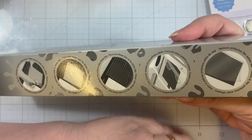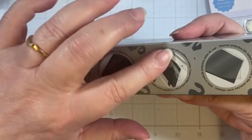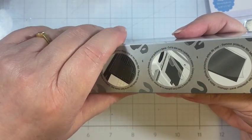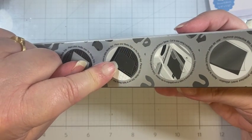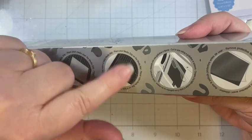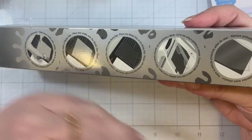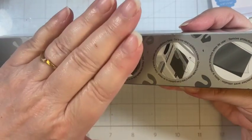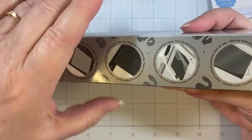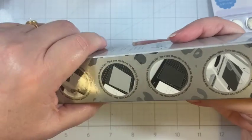You take that off, and then you can cut it to whatever size you want to use. So let's say you make a lot of cards and you want to cut it down to the size of the cards that you make. You can cut this down, and then you put it on a glass mat, or your Tim Holtz mat, and it sticks down to the glass surface, and then it will hold your paper in place. So if you're doing ink blending or so forth, your card stock won't move around on you. Or if you're doing a stencil, it won't move around on you.